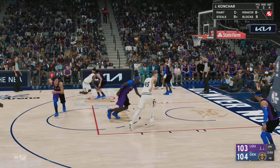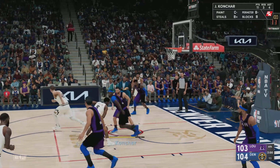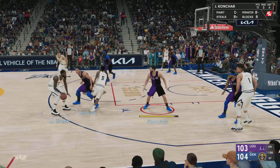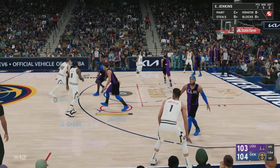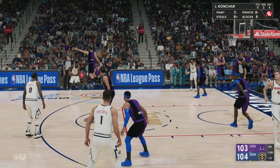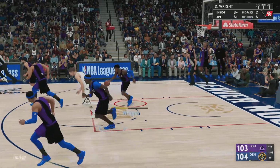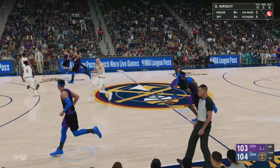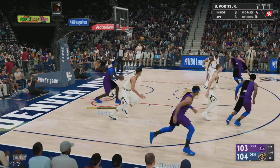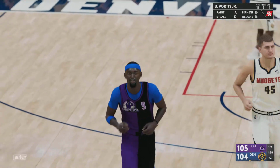Barton outside. Pass to Jokic. 2 minutes remaining. Now here's Green. And here's Jokic. 5 to shoot. From deep, Barton. Right with the board. Wright's got a rebound, number 5 here tonight. It's Brown on the wing to take the lead. Another score. His 5th make out of 10 tries.